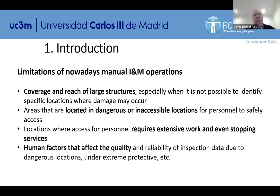And this is a very large structure. Commonly, transportation tunnels have four lanes of car traffic, which means the diameter is about 10 or 12 meters. It's a very long and very huge infrastructure. It's located in very inaccessible areas, mountain areas, and the access sometimes is dangerous if you are not in a car.